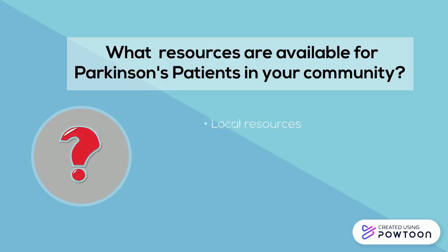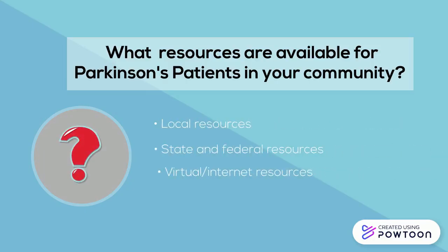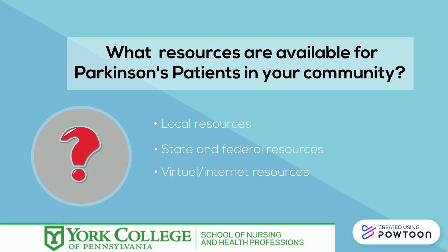What are some of the resources available for Parkinson's patients in your community? What are some of the local resources? Some of the state and federal resources, as well as the possibility of having virtual or internet resources.